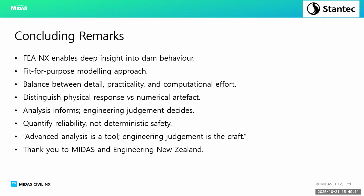Advanced analysis is a tool, and engineering judgment is the craft. And lastly, thanks to MIDAS, I appreciate it, and Engineering New Zealand. Thank you very much. Thank you.